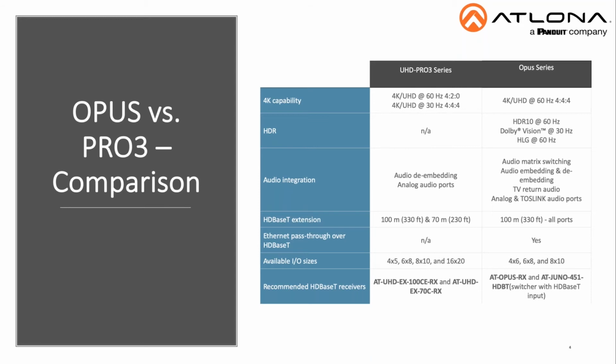From an audio integration standpoint, you do have audio de-embedding and audio analog ports on the Pro 3. But with the OPUS, you have, as I mentioned, independent audio matrix switching, audio embedding and de-embedding, plus you have a TV return audio channel. So that means that for each of your zones, you have an audio return path from that receiver back down to the matrix switch. So that's a huge key feature, particularly if you're using that TV as a source. For example, if maybe you're running Netflix off of a smart TV. And you've got audio and analog and Toslink audio ports available.